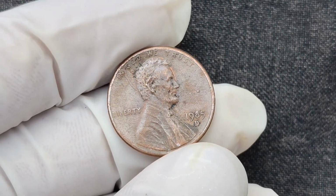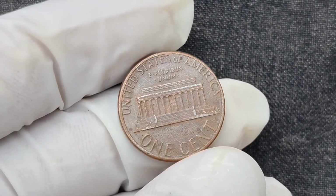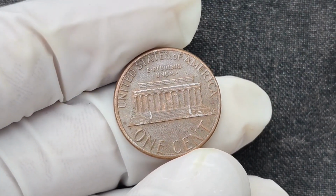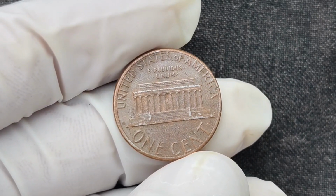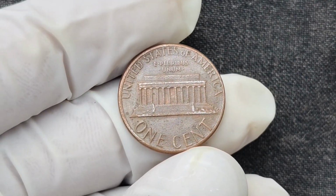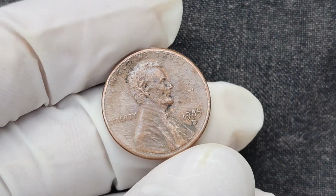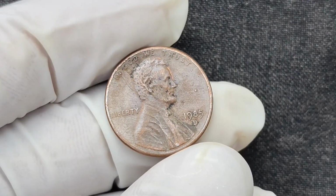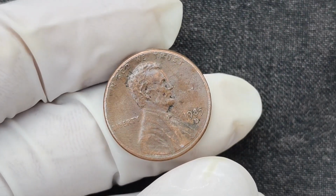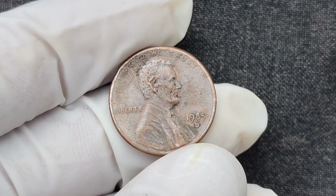But don't get too excited just yet. Not every 1985 D penny is a jackpot. Here's what you need to look for. Check for the D mint mark. Flip that penny over and make sure it was minted in Denver. Inspect for errors. Is the design slightly off-center? Do you see doubling in the text or numbers? Those are telltale signs of an error. Condition is key. Coins in pristine condition, no scratches, no tarnish, are the ones that fetch the big bucks. If it looks like it's been through a war zone, sorry, but it's probably just a penny.